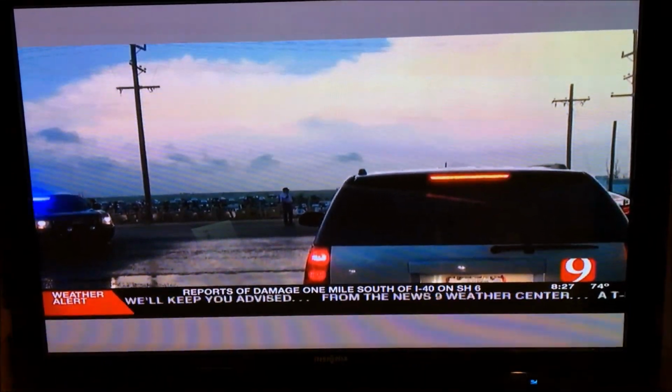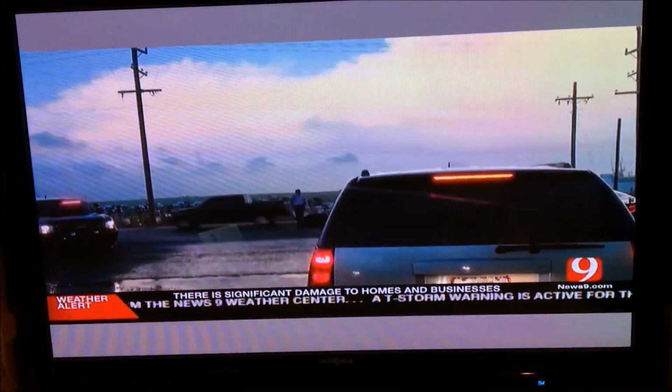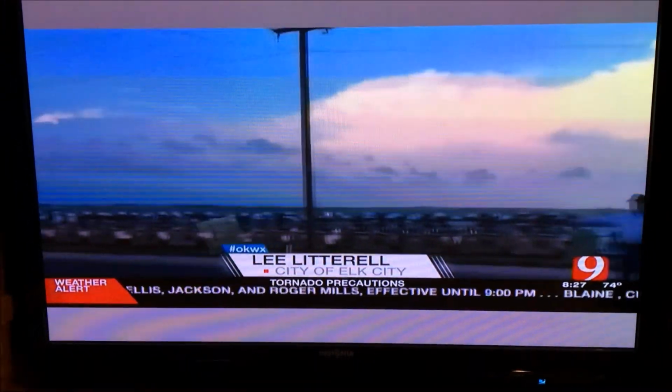Do you know the people who were injured? Were they in their homes? Were they taking shelter? Did they have any type of warning if they weren't watching on TV? I do not know that information. We do know we did have to rescue some people out of the homes, and I believe they've probably been taken to the emergency room for treatment.